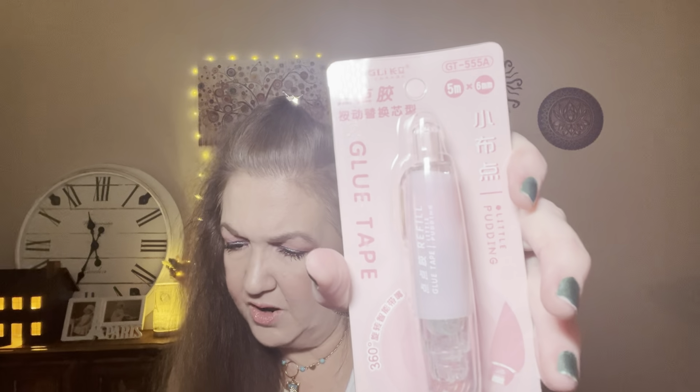Okay. Time to move on to a little something different here. Let's see, what was this? What is this? Okay, this is some kind of kit. And this looks like the pin to it. And these are glue tape. And somehow I think you install your tape inside the pin.